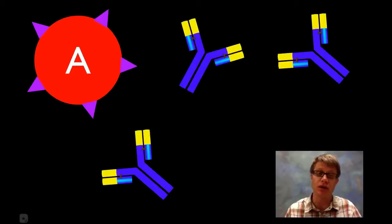Because of our immune response. And so if you're type A blood, and let's remember that that's that pointy purple protein, well, basically you're going to have that type of blood, but you're going to have antibodies for the other type, the B antibody, we call that. And the reason why is that you have antibodies for every shape possible except the shape that you actually have.